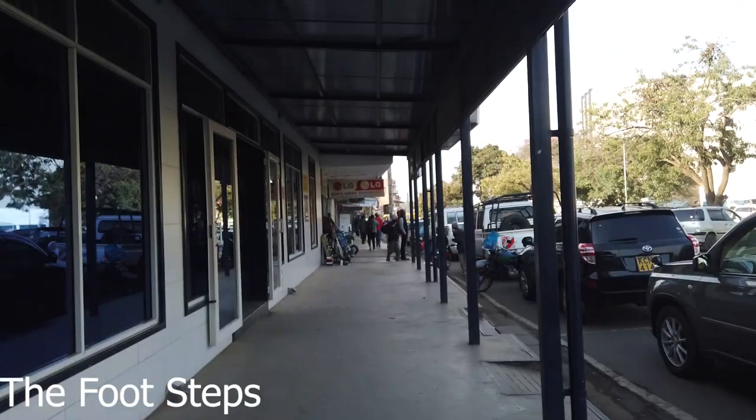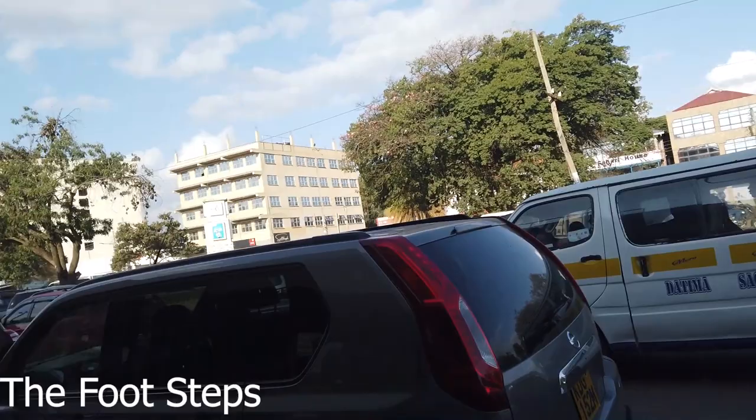There is the other side of the street, and this side.